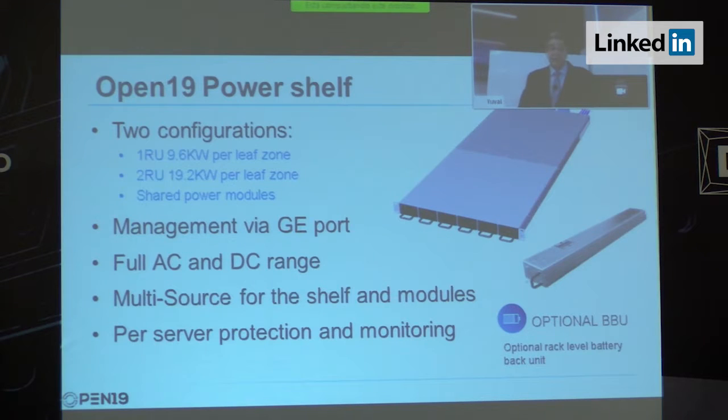This is the power shelf. On the power shelf, we had a few things that were very, very important for us. First, we defined 2 versions of that. One is a 1RU 9.6 kilowatts, and the second one is a 2RU 19.2 kilowatts. The second thing that we did is we created shared modules, so all the modules can fit in all the slots. We have a Gigi port on it, and there's a Linux running in the back of that shelf. The shelf is capable of taking any AC and any DC in any range without changing the shelf. The only thing you need to change is the connection on the back.